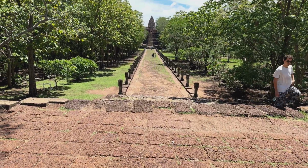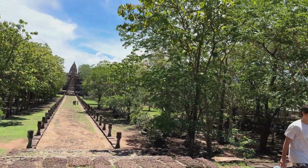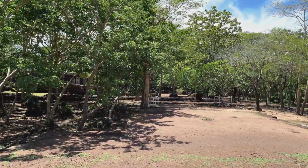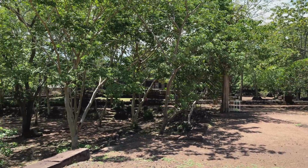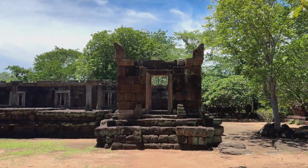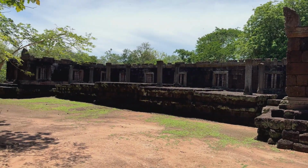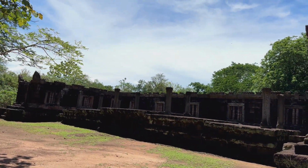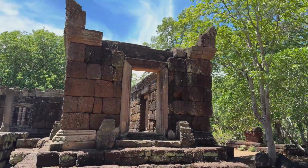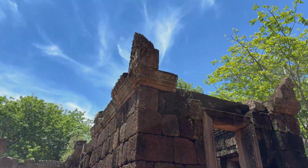So this is the royal walkway. So the royals would have walked down there to the shrine. And then over here in the trees is, I think, like a changing room for the royals. So this is the changing pavilion. This is 13th to 15th century. So the royals would have come here and changed in this building before going down that little walkway that you see. So this is the laterite stone with the carved sandstone up there.